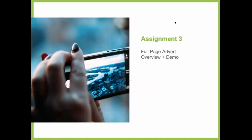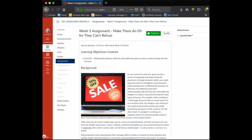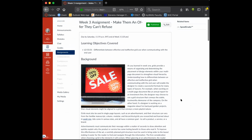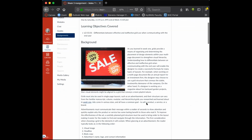All righty, let's get started here. I think you guys will enjoy this assignment. I think it's kind of creative and interesting. So let's go take a look at your assignment 3. You are going to be creating a full page ad for page 8 in your magazine, okay? So, read through this background.